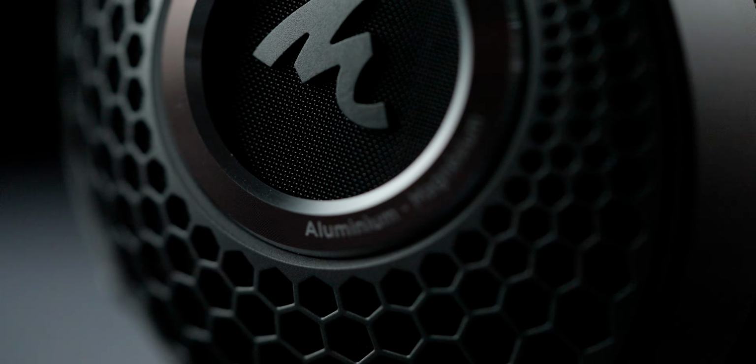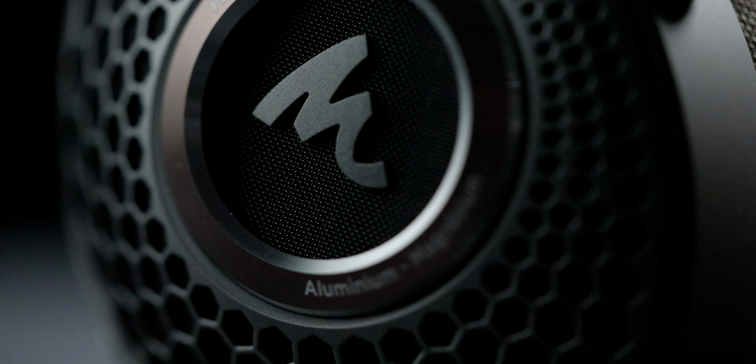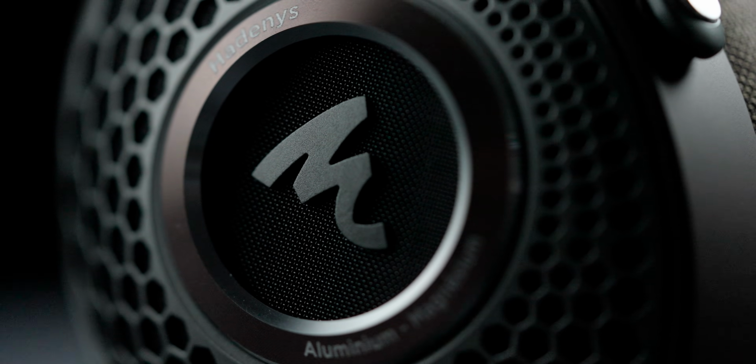Now, due to that premium, it almost puts this headphone in a slightly higher price category for headphones and makes the comparisons much more difficult and its competition much more fierce. And because of that, I want to talk a bit about some comparative headphones in this review.